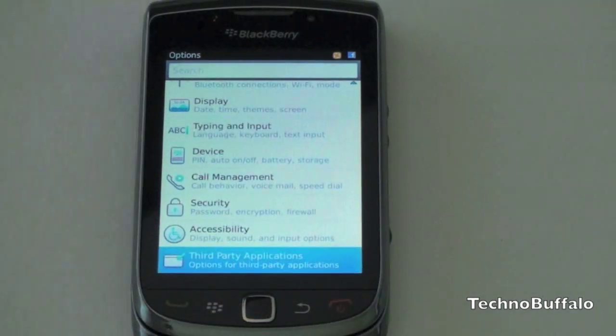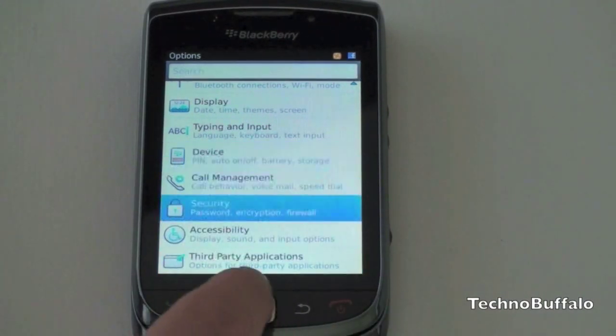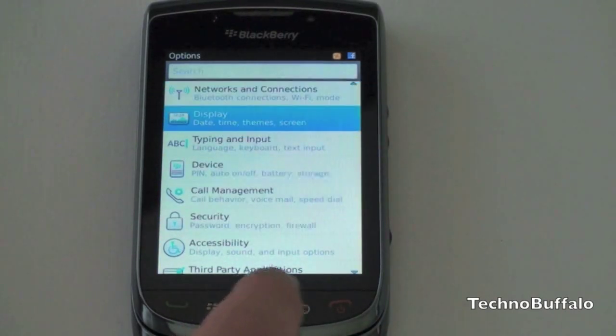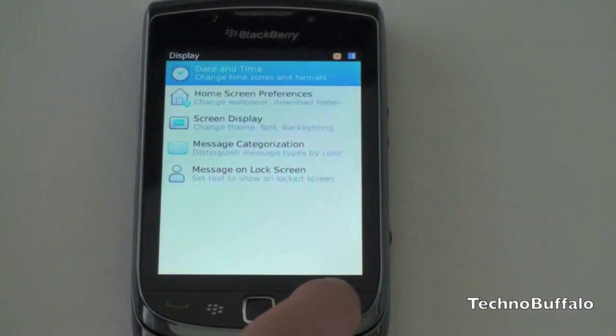Now, if you're not used to using a touchscreen with the BlackBerry, you never have to use a touchscreen at all. There is a 5-way touchpad here, so you can go up, down, left, right, and select it in to do all your navigation. But you'll see that things are pretty different. Go ahead and go to display. Things are now grouped. Go ahead and select whatever you like, and it's now just larger and finger-friendly.